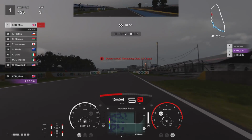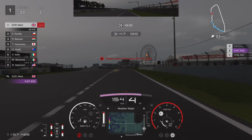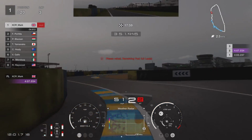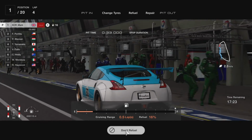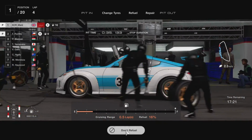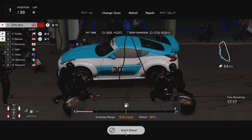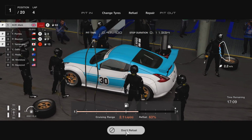Now, I won't go too in depth into the race. This video is more about the build itself. I'm sure you're aware of how the race pans out. On this particular occasion, I've got quite a lot of rain coming on, as you can see from the weather radar, so I decided to pit for intermediate tyres at the end of lap 3. Fuel wise, the car could have done another lap, no problem at all.